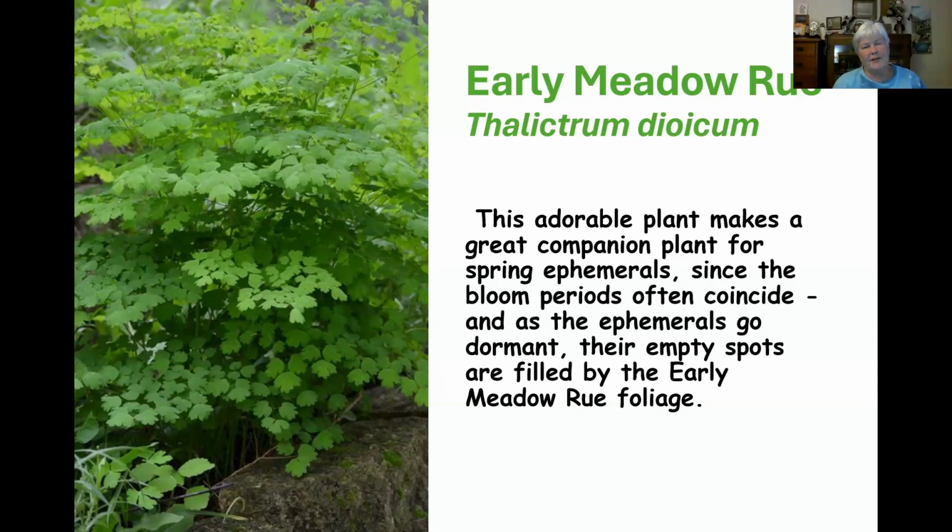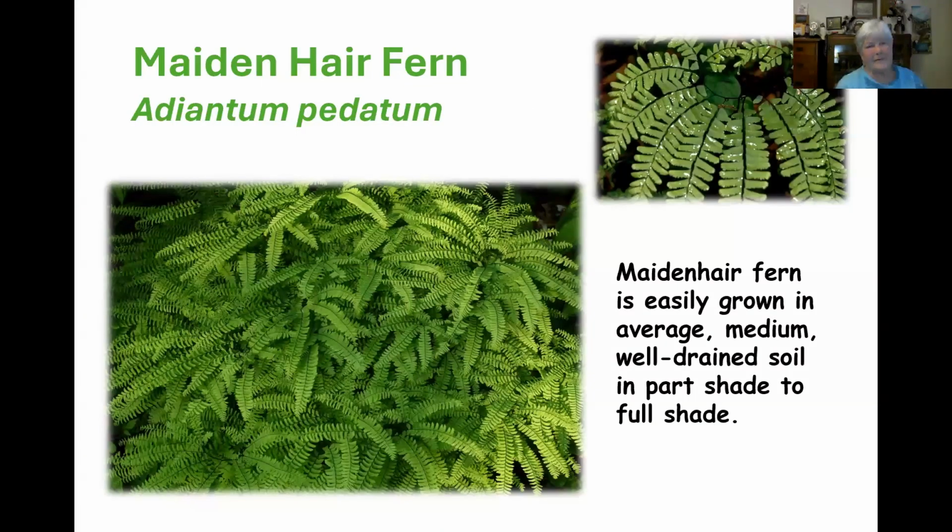Well, you know, we got to talk a little bit about ferns if we're going to talk about things in the woods. And one of my all-time favorites, of course, is maidenhair. It's such a beautiful plant. And the arrangement of the leaflets, everything about this plant is really wonderful. But don't put it in the sun because it doesn't like sun at all. It can handle a little part shade, but it likes shade, definitely.